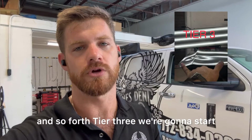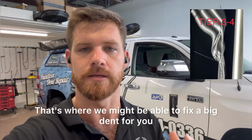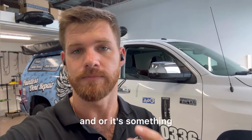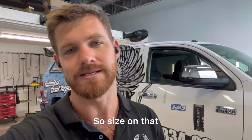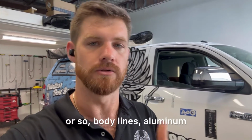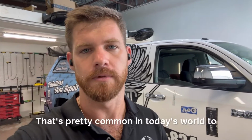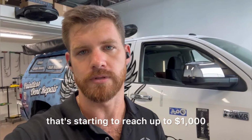Tier 3, we're going to start talking about those harder dents. And I'm actually going to broaden the range of price. I would say you're going to be from $400 to $850. That's where we might be able to fix a big dent for you, give you a major improvement, and or it's something that's going to be really challenging for us as far as tools and access. So size on that, expect to be 8 inches or so, body lines, aluminum, components coming apart on your car. That's pretty common in today's world to encounter a dent repair that's starting to reach up to $1,000.